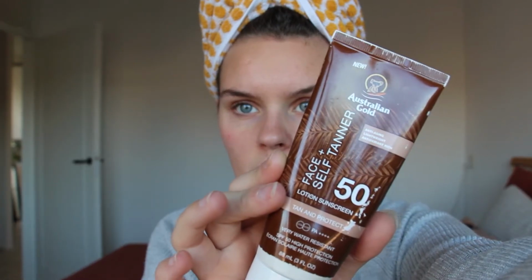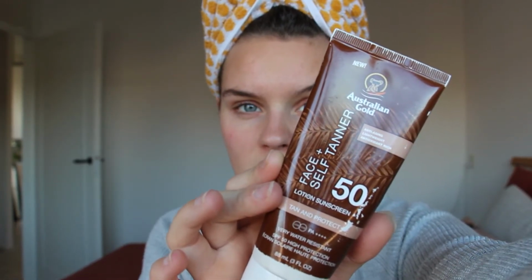Okie dokie. Just out of the shower. I'm first going to put some creams on my skin because it's very dry. I use this all year round. I've shown it once before in a video. Australian Gold SPF50, and it has a tanner inside, which is amazing.